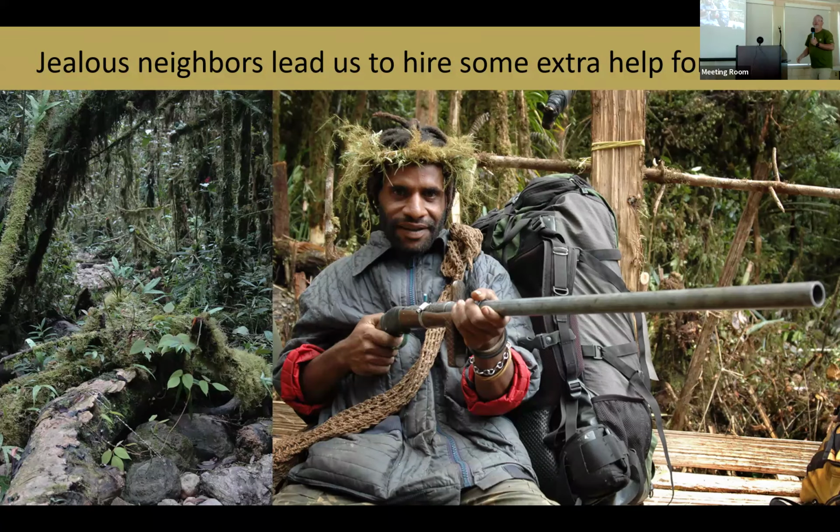So in the highlands, the neighboring village here threatened to attack our camp, so we had to hire more folks. And this fellow showed up with a homemade gun. It's a water pipe, and the breech of this thing was expanded as if it exploded once. So I'm not sure how well it worked, but it certainly was scary.